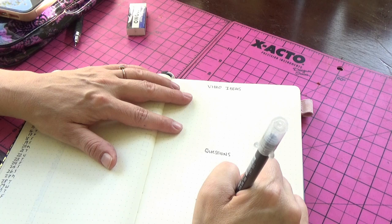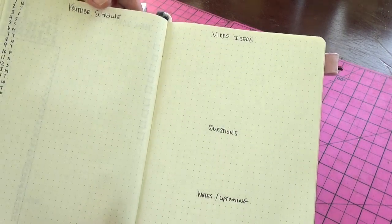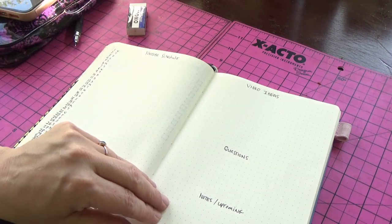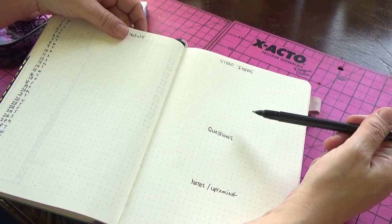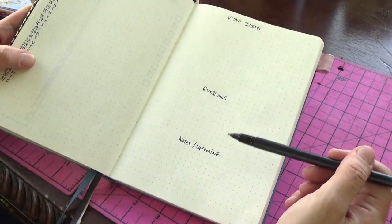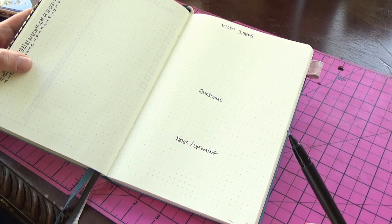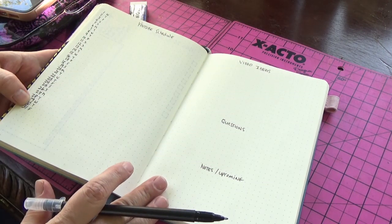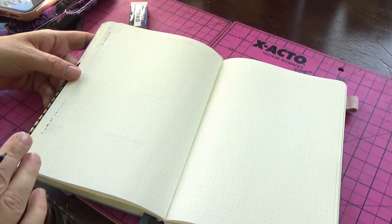So that works out well, and I leave more space at the top for video ideas, because that's really where I use most of the space. And then a small amount for questions, and then another good amount for notes and such. This area really works out well to plan my videos, and I really use this every single day.